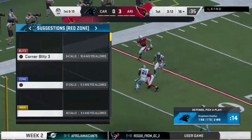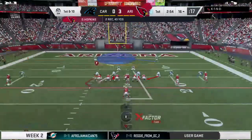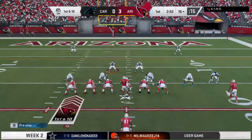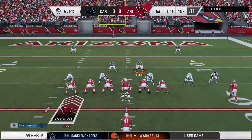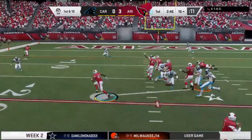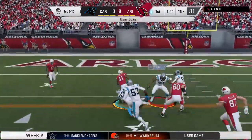If you're going to blitz, likely going to leave you in man coverage with this guy, and that is less than ideal. It is, because just about any offense that has an elite receiver, if you blitz and have him in man coverage, you're going to him, even if he has an elite defender on him.